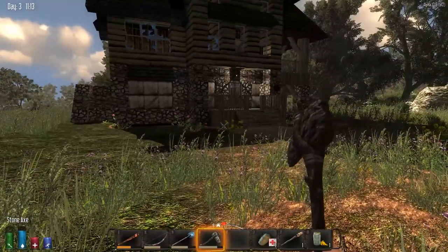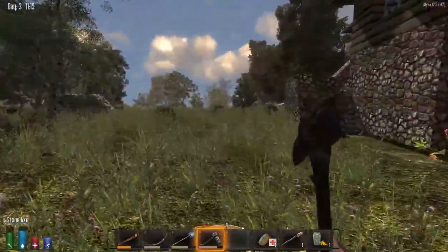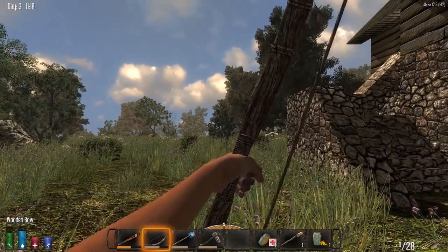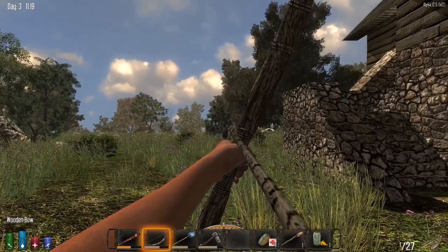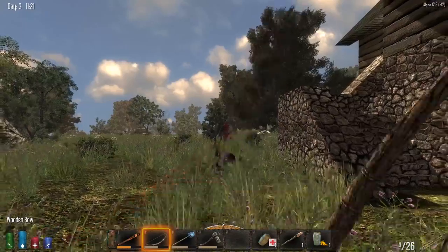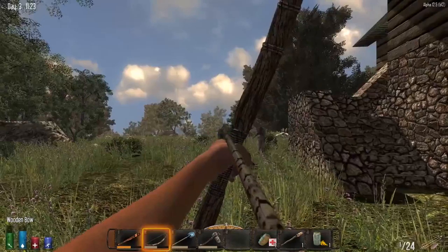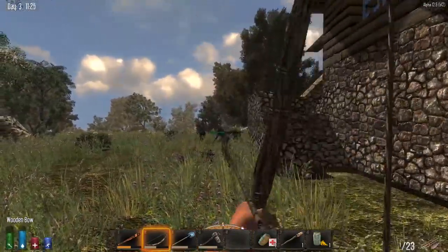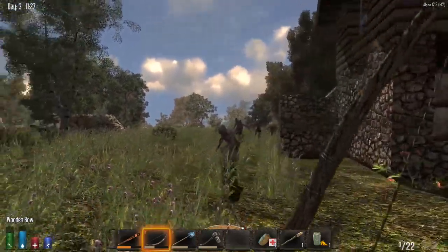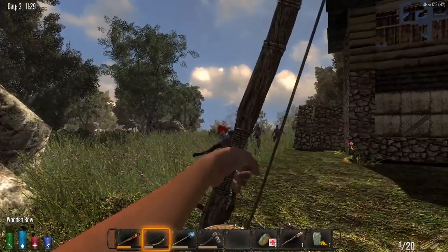I hear something. I may be hallucinating. Nope, wasn't hallucinating. Oh, are you a horde? There's three of you. Are there only three of you? I got enough arrows. Nope, there aren't only three of you. I'm going to defend my house. I missed him, hit her. Come on, die. Die, you bastards. There we go.